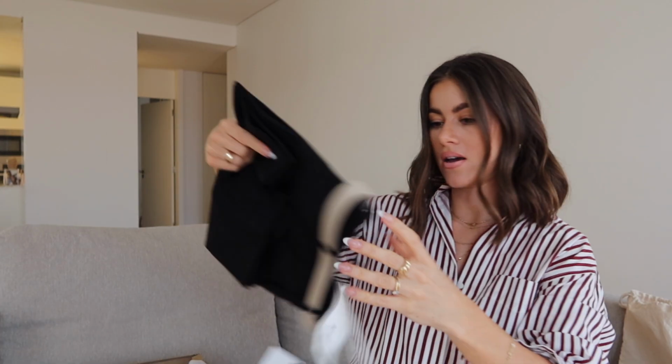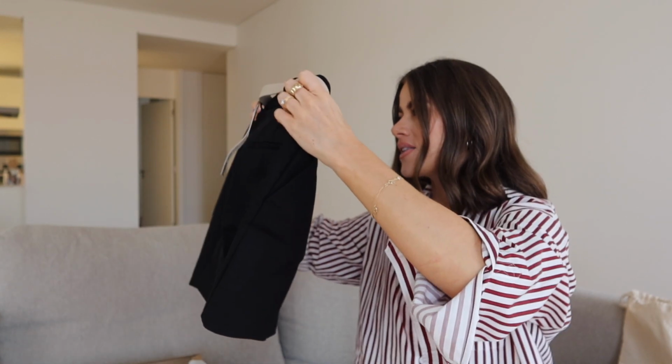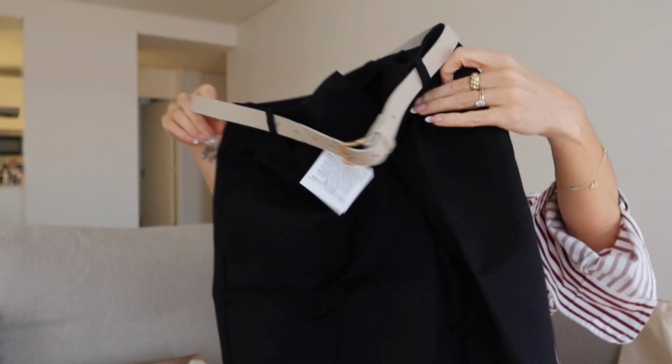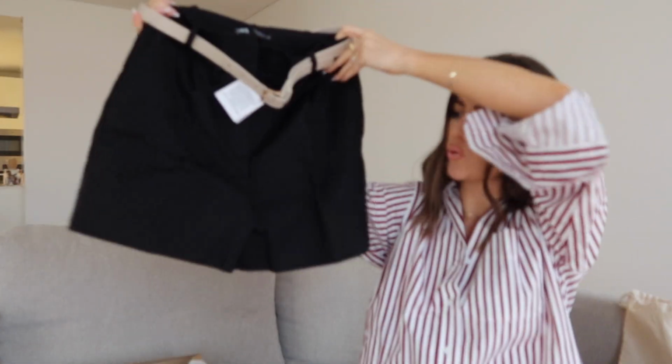I also got these shorts. Oh, it came with the belt. I thought that was just styled, which is great because I have a black belt, but a beige belt, super handy. I got these in a small and they were $22.95 and they're just plain black shorts, kind of. No, not Bermuda, short shorts.